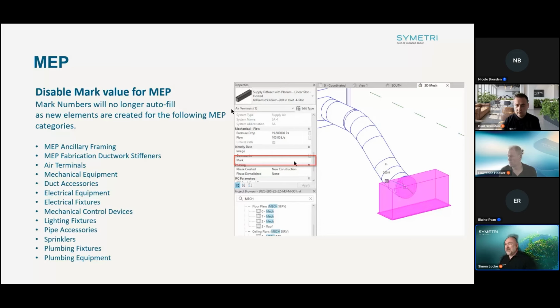So it allows you to then look at your numbering down the line, because quite often you'll delete things, you'll add things in, you move things around, and then the numbering goes out of sync. So it allows you to consider the numbering a bit later on down the line using either manual input, or if you've got an automated numbering system like Naviate or something like that, you can then do the numbering then.